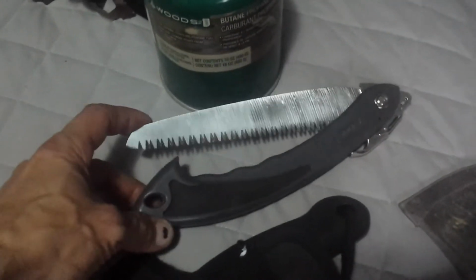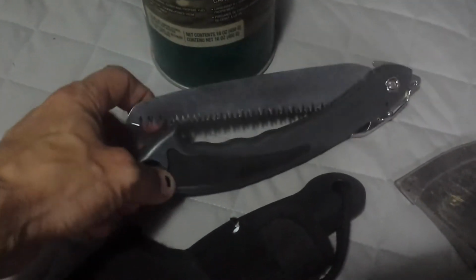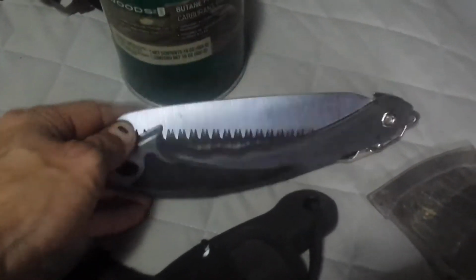Anyways, I also have a $10 Coleman folding saw. Why? Because I need a saw. And yeah, it was cheap. Walmart, 10 bucks. It has served me well, and I would definitely look into getting, obviously, a better one. Saw work is a lot of stuff I use.